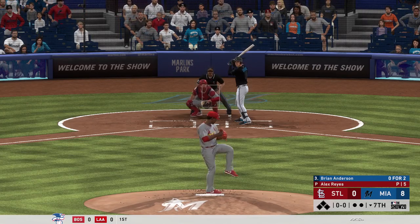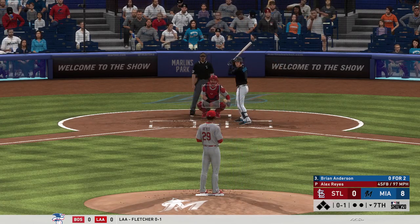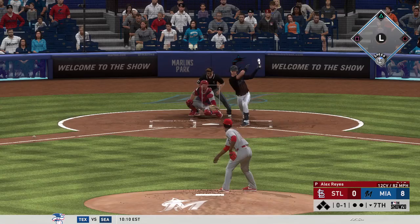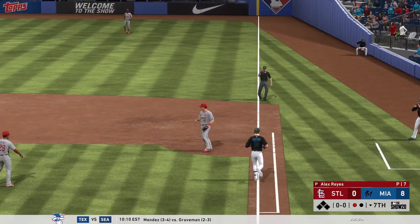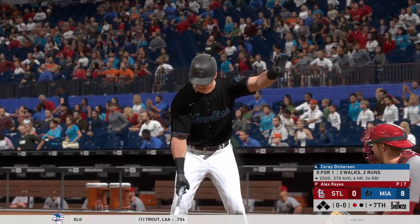He's ready. Here's the first offering. Edge of the zone that time, taken and ruled a strike. A shot down the first baseline, and he'll take it to the bag himself for the out. Stepping up to the plate, Corey Dickerson.